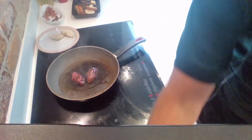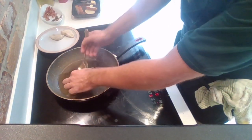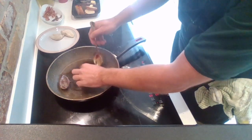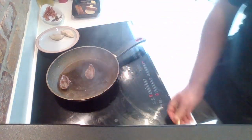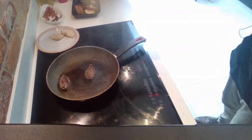Just searing off the outside of the pigeon. Really easy to cook pigeon, everyone seems to love it. Nice colour on there. And they're quick dishes really to cook. Just turn that down, we don't want crazy fire.